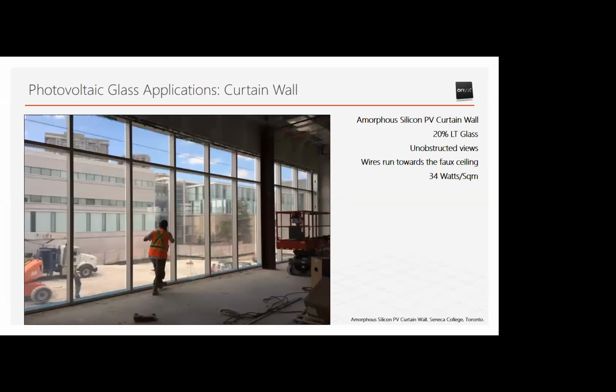And in this case, we see absolutely no wires. Everything is hidden inside the structural system, the aluminum framing, okay? So this one, as I said, is 20% light transmittance, leading to 34 watt peak per square meter.